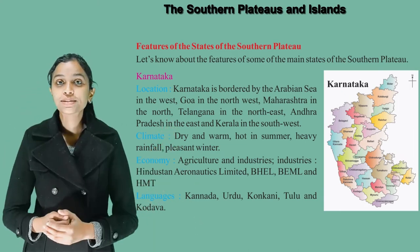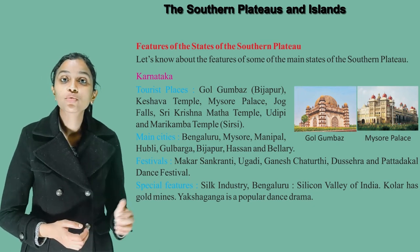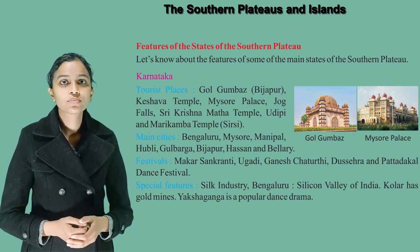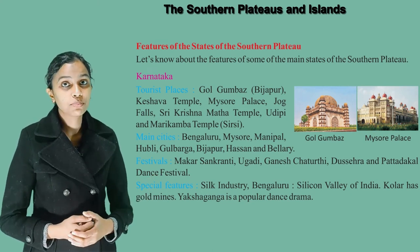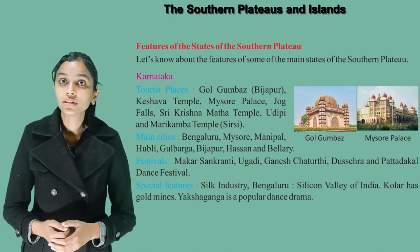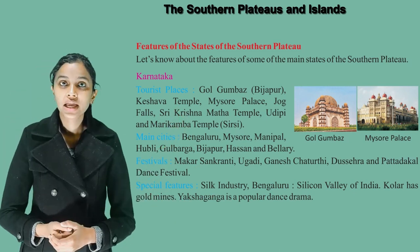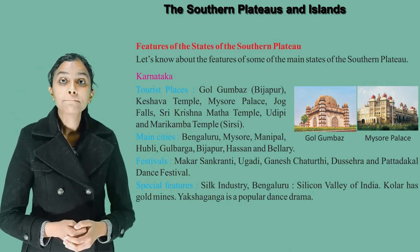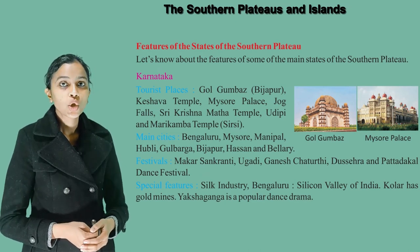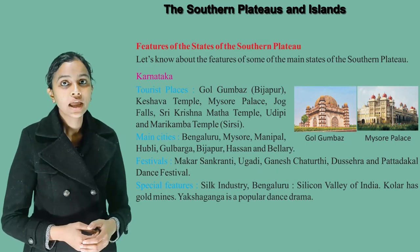Tourist places. Gol Gumbaz, Bijapur, Keshava Temple, Mysore Palace, Jog Falls, Shri Krishna Math Temple, Udipi, and Marikamba Temple, Sirsi. Main cities. Bangalore, Mysore, Manipal, Hubli, Gulbarga, Bijapur, Hassan, and Belur.